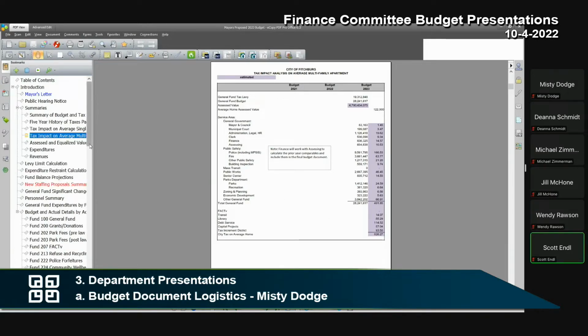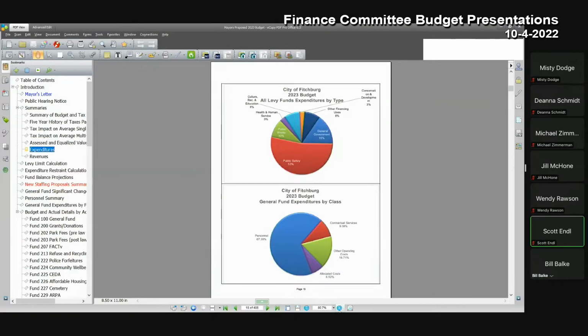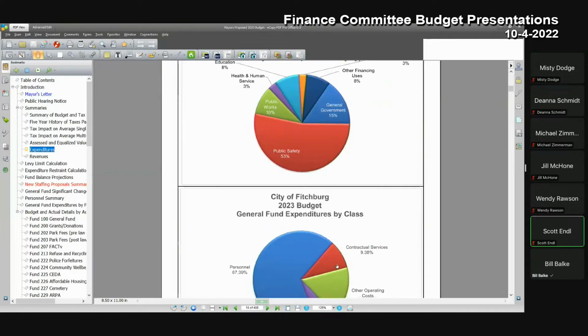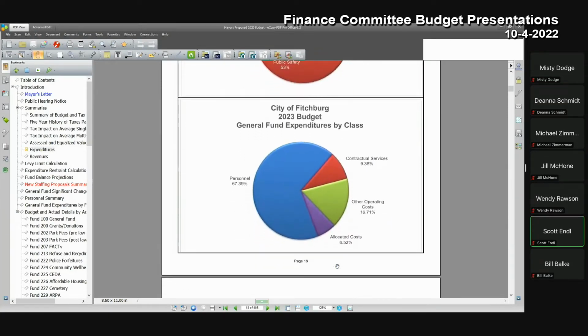And then another thing that's come up a lot of years is about the components of our budget. And I want to remind you that almost 70% of our budget is personnel. So if you're looking at how we spend our money, the bulk of that is on staffing. And again, that makes sense because at our heart, we are a service provider to our community.